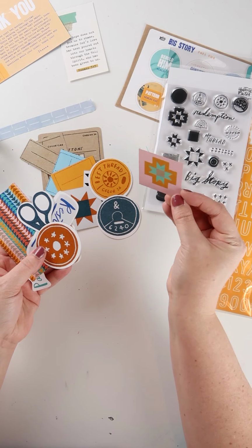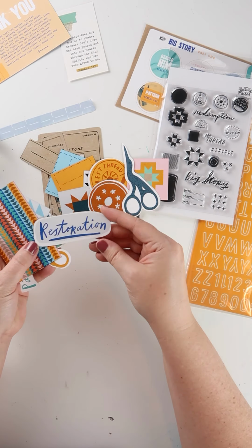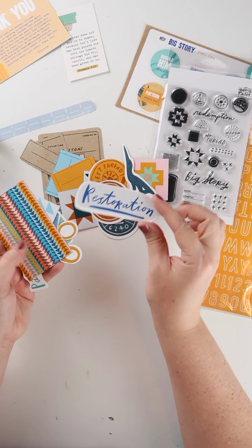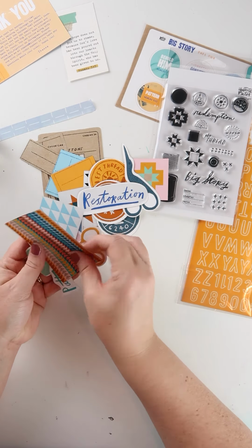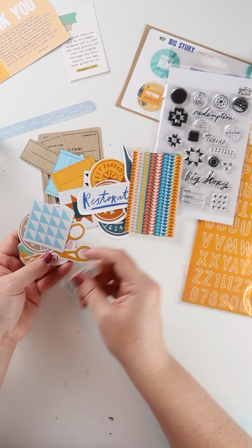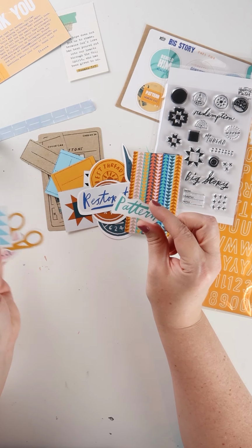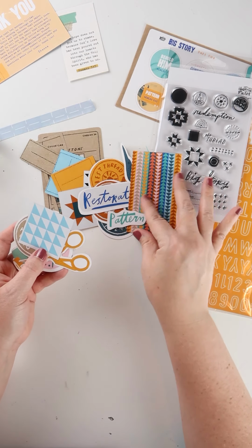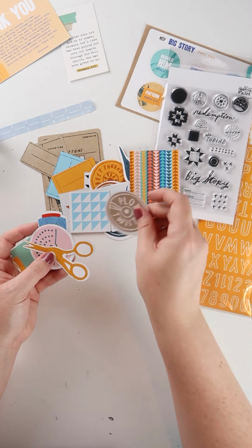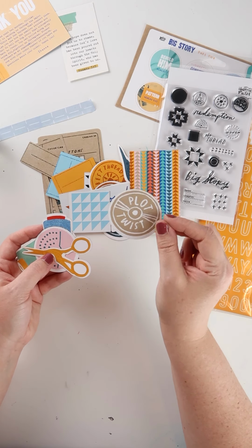So another patch or block, scissors, restoration. We'll be talking about this more in the second part of Big Story. I love this quilt pattern that Tina included. Pattern. That's one of the tools that we'll use in the part 1 devotional. Another block there. Plot twist. Plot twist is another one that's going to hold on to this, like Shauna said. We'll cover this in part 2.